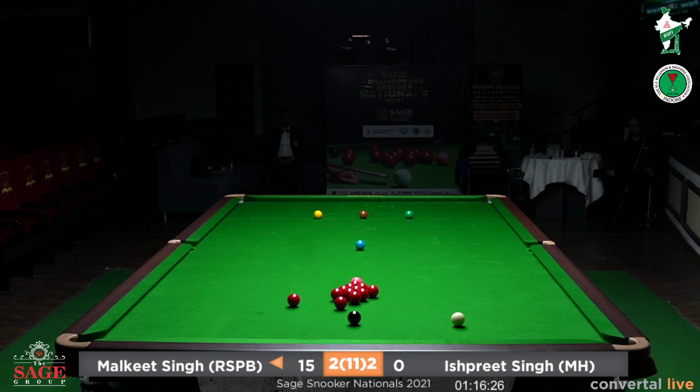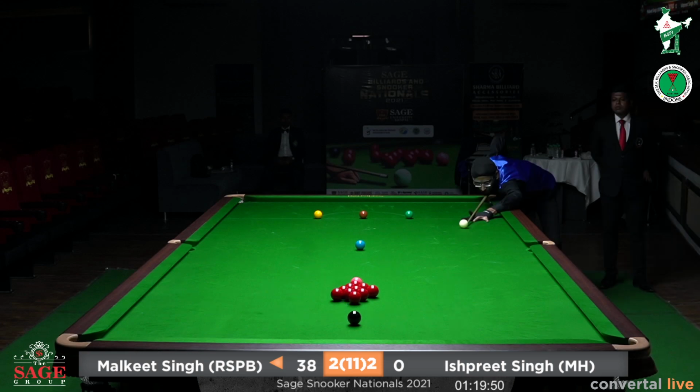That's what I told him yesterday night also, Irfan, when he came to my room. There is only one right shot on the table. There cannot be two right shots on the table at the same time. So you must choose the right shot and go for it, whether it's a safety shot or a pot. There's no two right shots on the table at any given time. So if you can negotiate your thought process and choose the right one, go for it, give it your 100%. But that was a wrong shot that Malkeet played and gave 7 away.